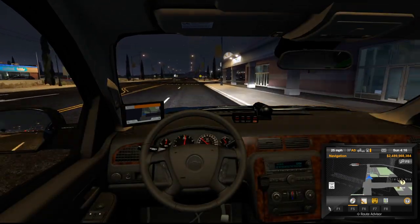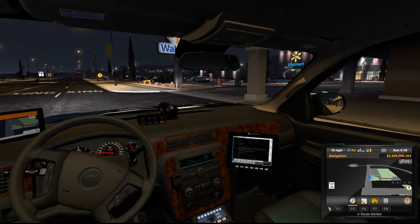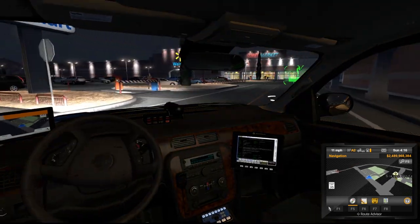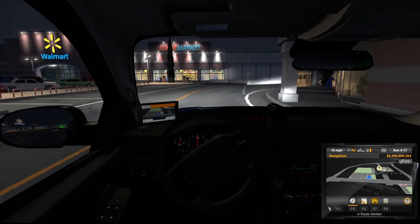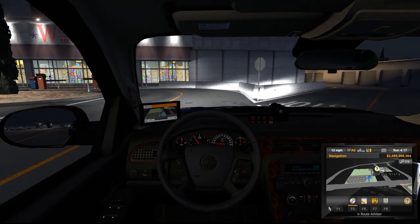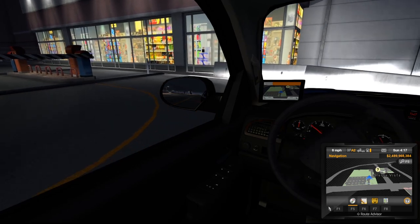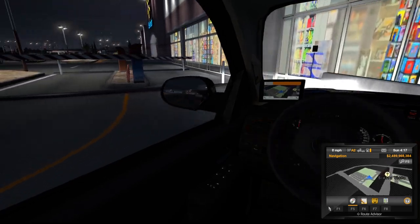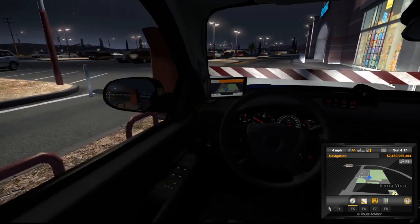Also, one thing I did notice with the turning signals is that they don't actually shut off. So, oh, this is one of those fancy Walmarts. Yeah, but they don't actually shut off, so they just kind of continue on. So we're going to come over here, and this is really fancy for one of these Walmarts, good god. I was hoping to find a parking spot.